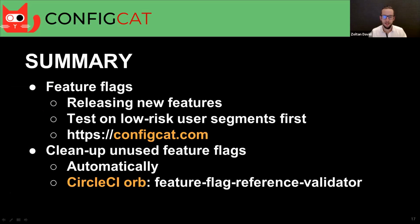As a summary, feature flags help you release new features and to test them on low-risk user segments first. ConfigCat is a visual feature flag dashboard that you can use, and our CircleCI orbs give you the ability to automatically clean up unused feature flags in your code.